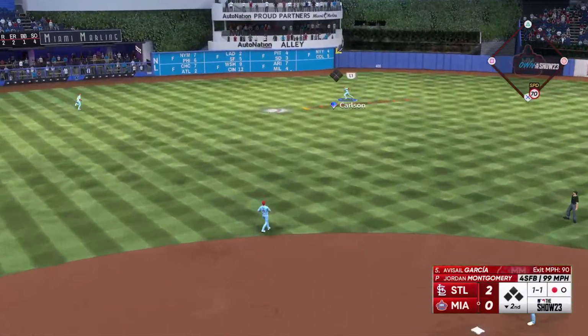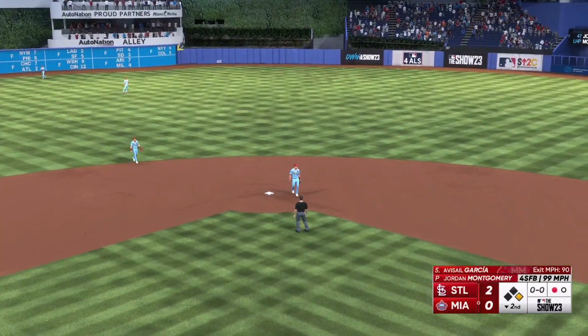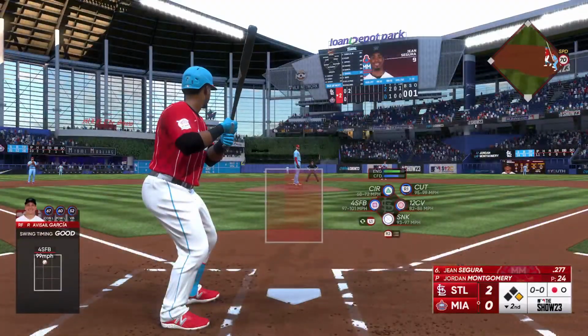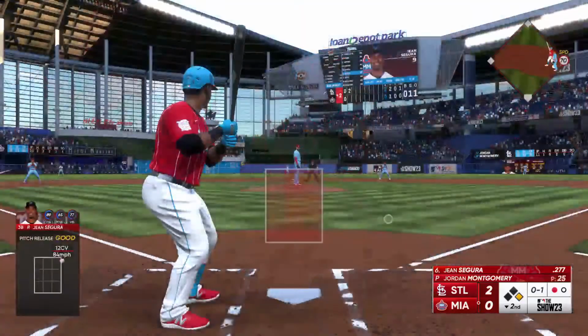Swing, and that ball smashed on a line. And he'll play it on a bounce. Nice line drive to the pull side right there, but he didn't spin off of it. That's the key. You still have to extend through the baseball in order to hit a line drive like that.